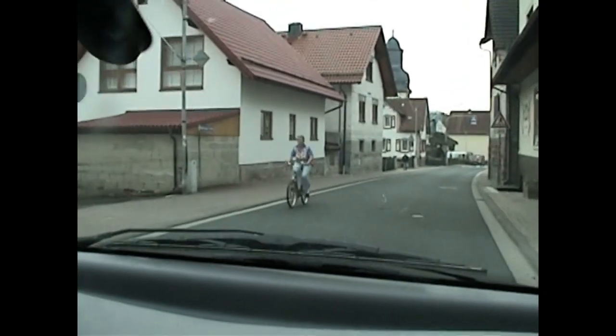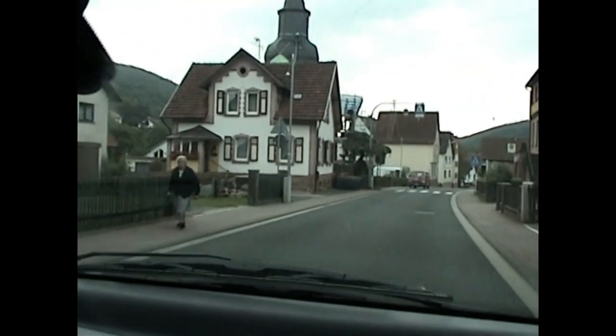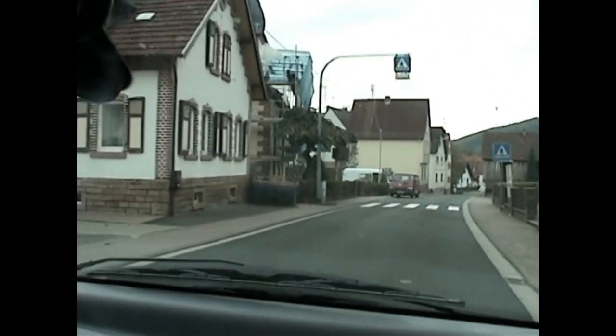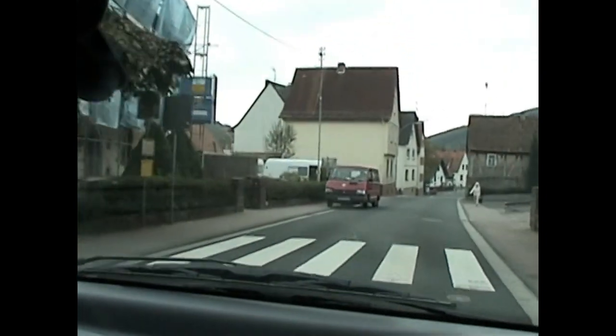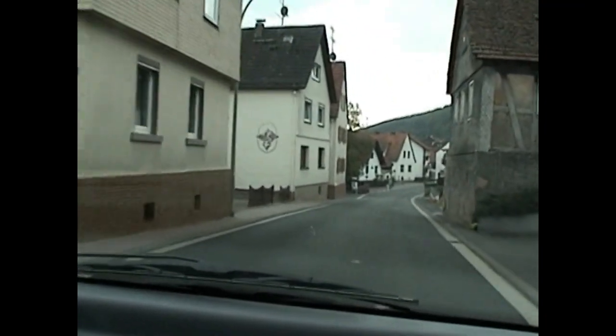Large tree in the city square. Yes, there's a large tree. Here's the church coming up on the left. Construction.